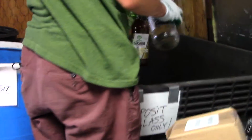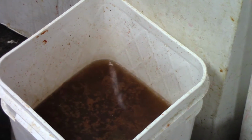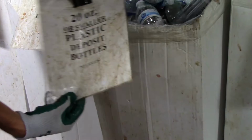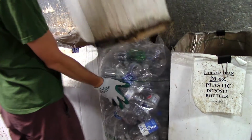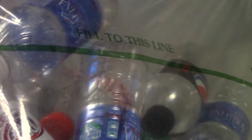Regardless of the container, remember to empty the deposits of any liquid before putting them in the bag. There will be a bucket of juices to empty containers into. Deposit bags must be replaced when they are full. To check if a bag is ready, remove the cardboard frame and check the fill line. Only when a bag of deposits is at or above the fill line is it ready to be switched out.